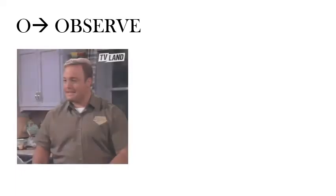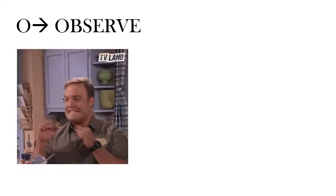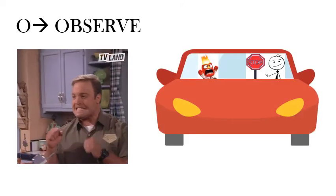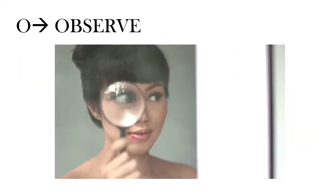The third letter, O, stands for observe. Observe what is going on. This means that once we have been able to leave the situation and remove our mind, our emotion mind, from the situation, we can observe and describe what is happening without labeling it, reacting to it, or judging it. Just the facts.